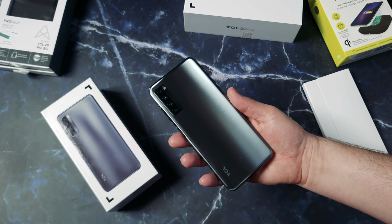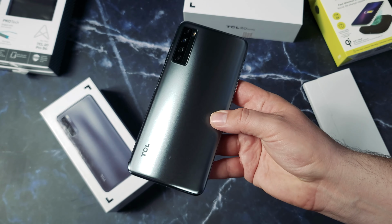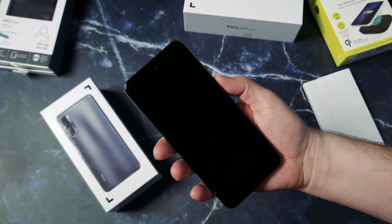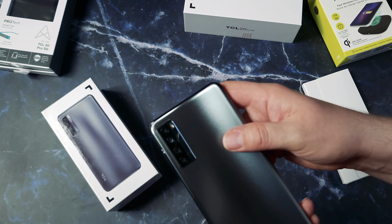Buttons are pretty flush with the sides. It's got a recessed power button, which I think is quite cool. Pretty easy to find when you're looking for it. And it fits really nicely in the hand. Great weight. It's a little light, but not too light, which I think is a huge deal.